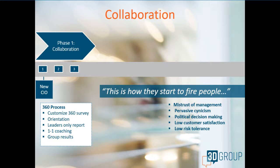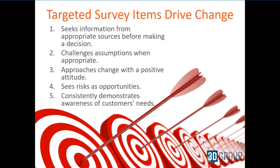So just to give you an idea of what we were doing from a content perspective during these first few years, some of the items that we used were things like, seeks information from appropriate sources before making a decision, right? Are you just making decisions on your own, or are you actually collaborating with your colleagues who might have an important, yes, you've got the hardware, but does the software fit? That sort of thing. Challenging assumptions when appropriate. There was, as I mentioned, very little risk tolerance, seeing risks as opportunities. So these things were things that the CIO wanted to message were critical for leaders to do, but that they were not necessarily assuming at the outset were things that were expected of them.